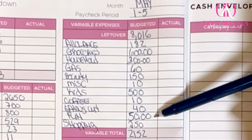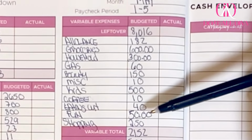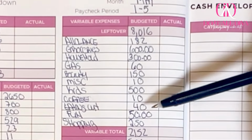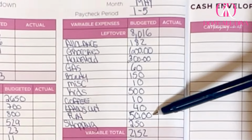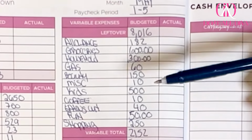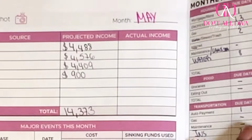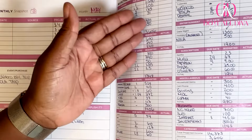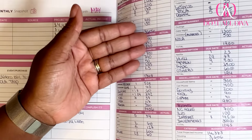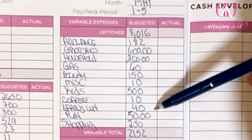Fun, I budgeted $100, and I'm so glad that I did, because one of my sorors just invited me to a Kentucky Derby party this weekend, and the tickets and everything, she's already covered that, but I'm not going anywhere without any money, girl. So I'm so glad, because when I created my monthly budget, I had no real plans except probably taking my kids out. But that's why I always want to give myself a buffer of things that I typically spend money on. So I'm just going to pull $50 off of that.